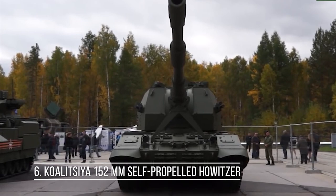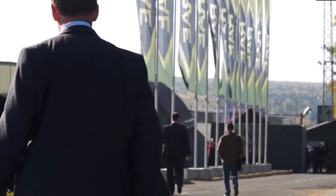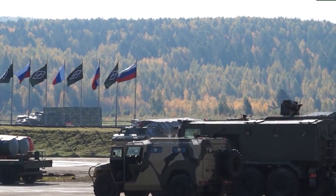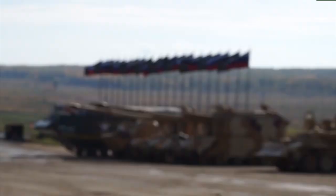The Koalitsiya 152mm self-propelled howitzer is a powerful weapon that, like the T-14 Armata, Russia won't be able to buy in significant numbers, as long as sanctions and mid-range oil prices remain the norm.